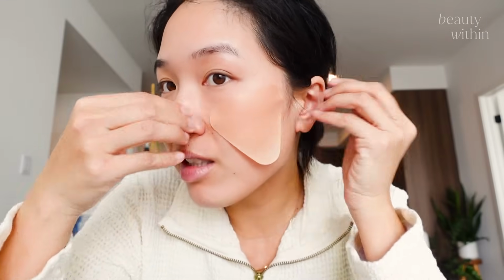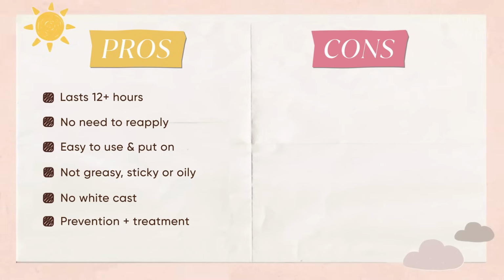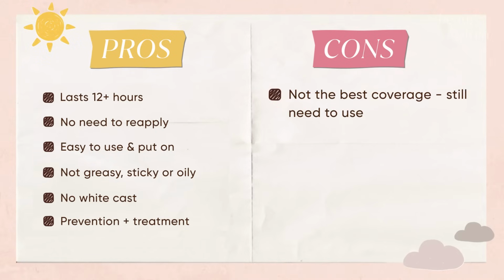But I feel like all good things have a side that makes them not that great, because God is fair and nothing is perfect in this world, at least not yet for sun patches, okay? So the cons is that, as you can clearly see, the coverage is not the best. It only goes on top of your cheeks, which makes sense. Cheekbones are the highest part of your face, so that's why they're most prone to getting freckles, like on my own. Coverage is definitely limited, so you'll still have to use sunscreen even if you're using sun patches.